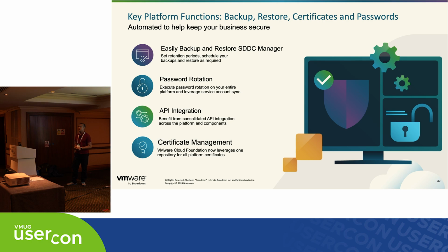Some of the things that customers have been screaming out for that VCF never had and now does are things around password rotation, right? We had a cumbersome way of doing that before where passwords were fixed or passwords couldn't be changed and you had to use a third-party product to do that. Now it's part of the platform.